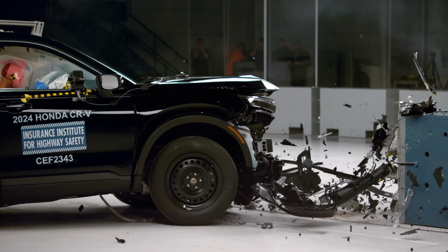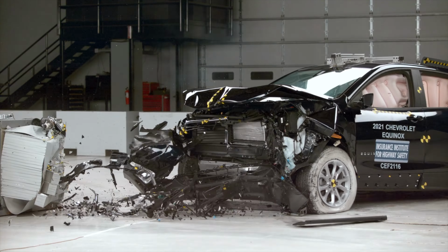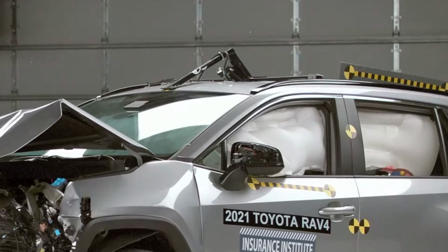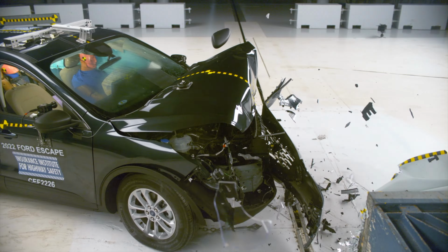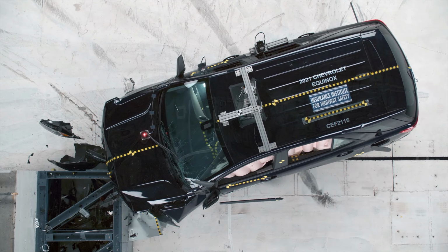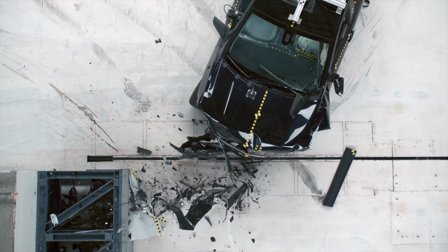Compact SUVs are some of the most popular vehicles sold today, but not all of them are made equal. The safety disparity between them is significant. Let's compare several models in the updated moderate overlap crash test. This test involves 40% of the vehicle's width striking a barrier.